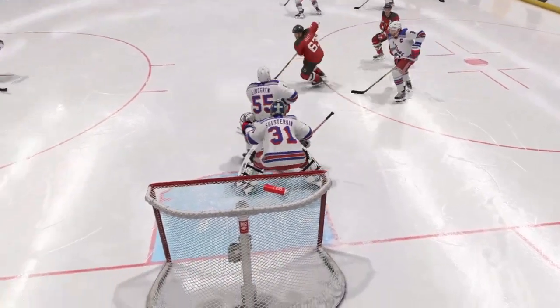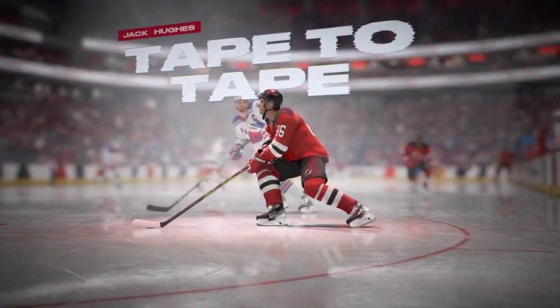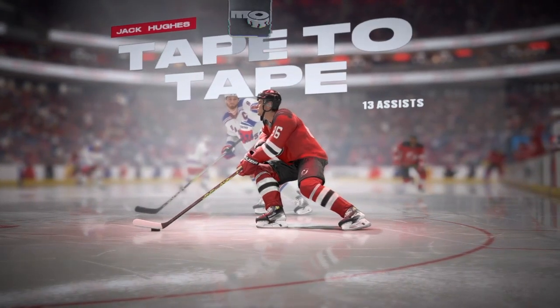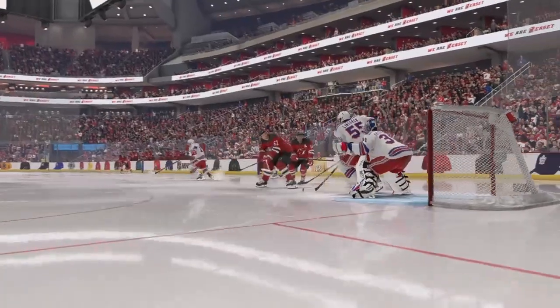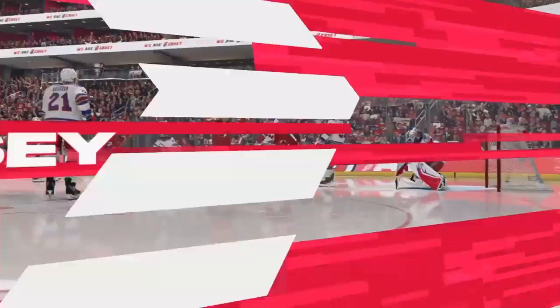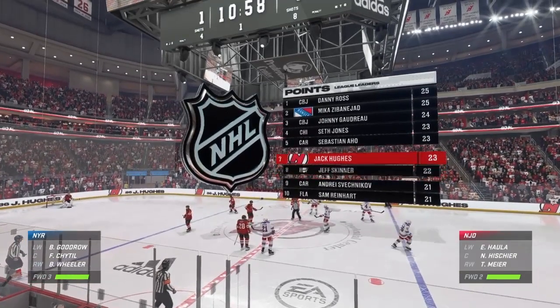Coaches are always harping on pass execution. Well, this is a clear example. When the pass is crisp and it's on the tape, it's on the money, it finds the back of the net. The Devils land the game's first goal here in the first half of the opening frame.